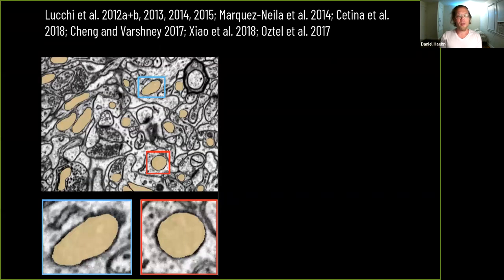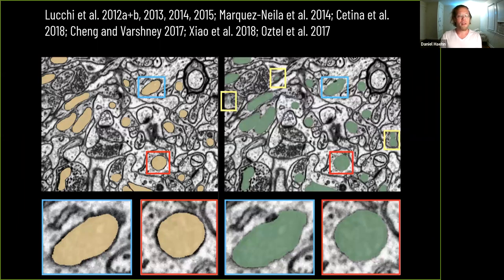However, this public benchmark dataset includes label inconsistencies and incomplete annotations. So we corrected these shortcomings and provide as one of our contributions the improved Lucchi++ dataset. On the left is an example slice from the original dataset, and on the right are our corrections. We fixed the boundaries, examples here in the blue and red highlighted mitochondria, and we added missing annotations as indicated in yellow.